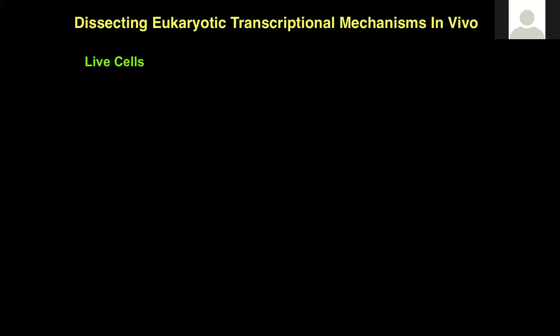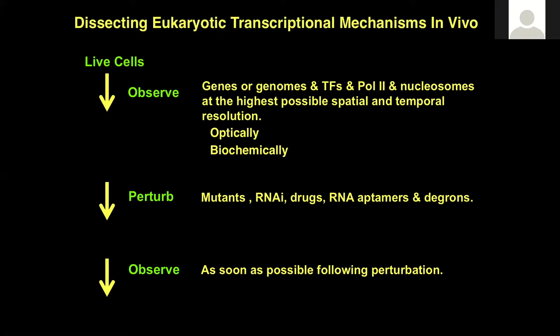But I thought this would complement the traditional biochemical approaches where people were purifying all the components involved in transcription and then trying to reconstruct the process in a test tube. And so over the years, our laboratory has emphasized an embarrassingly simple strategy. It's a simple-minded approach of simply taking live cells, observing them, perturbing them, and then reobserving them, okay?